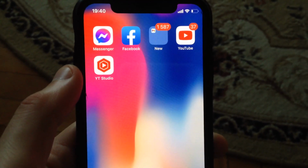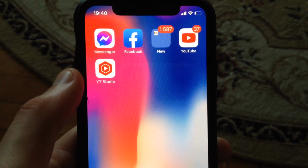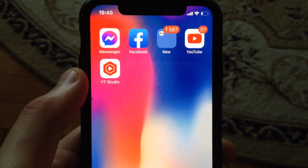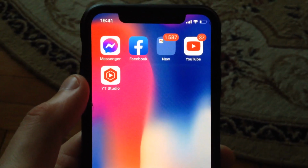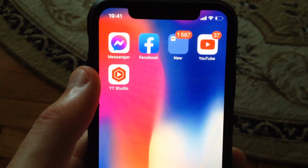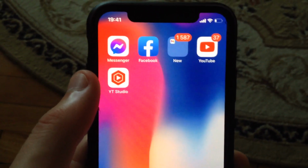So if you just receive an error on your Instagram that your account was compromised, here is how you can fix it. First thing you need to know is that you just need to write a new password, so follow all instructions. Just try to enter a new password and confirm it.